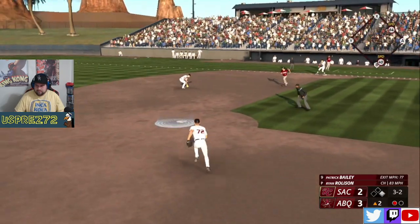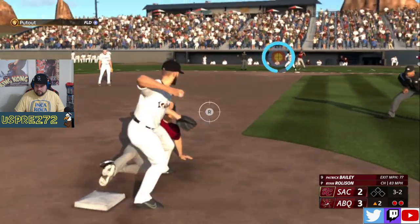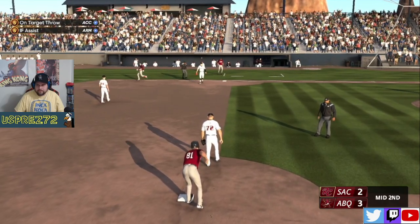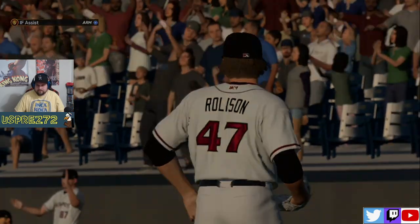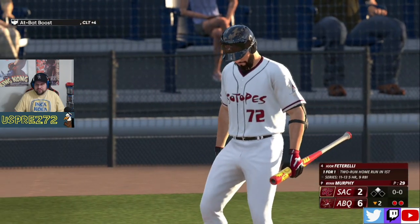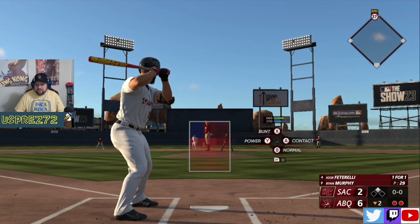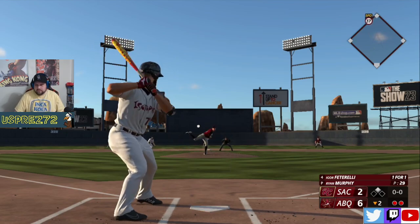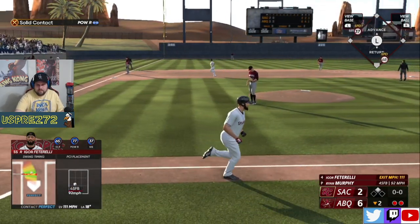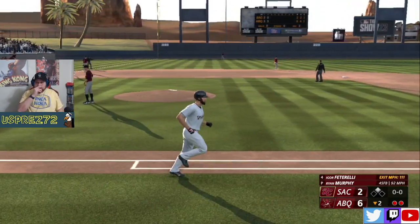Double play ball to second. There's one, and that's two. One hit in. Man at second here. Now it's the shortstop, number 72. That's the highest I've seen. He's one for one with a two-run homer his first time up. We're good, to left, no doubt about it as they add on more. Gone.